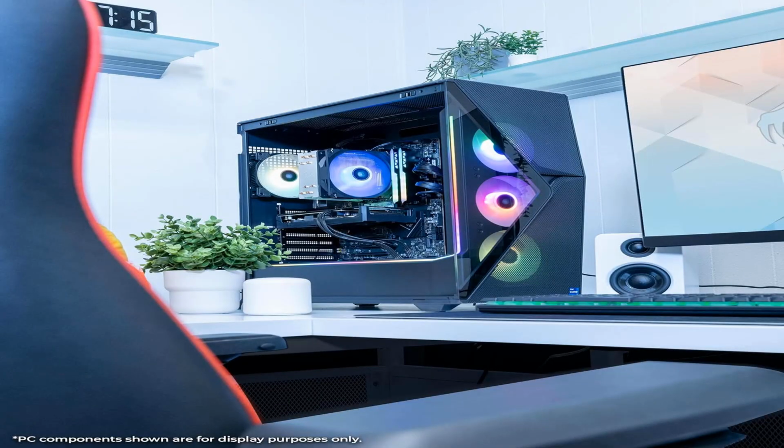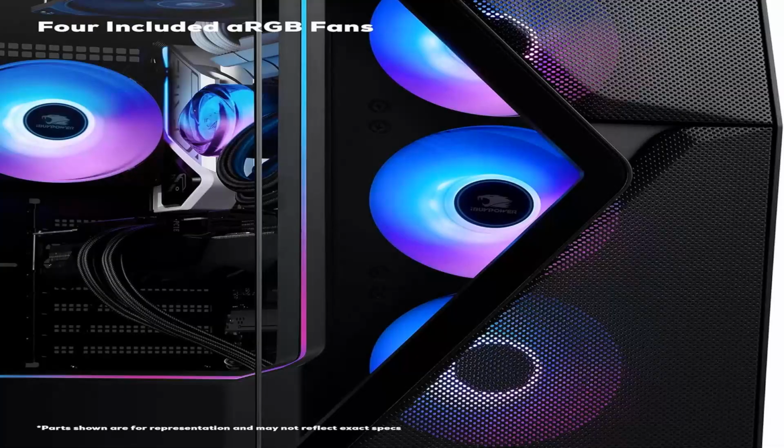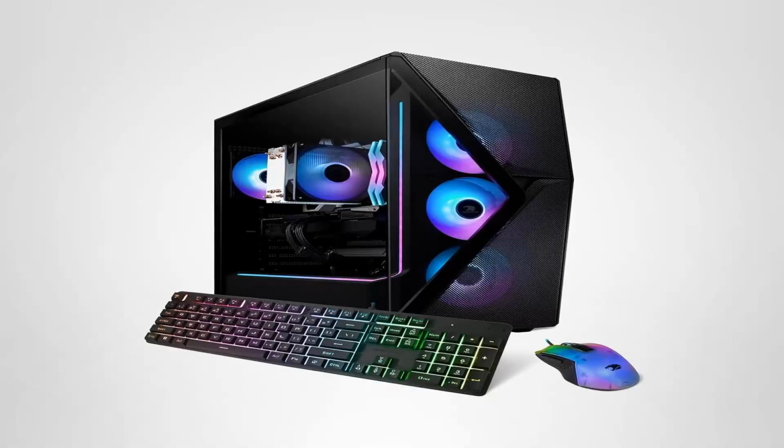Owning something like this changes how you approach your setup. You don't tolerate hiccups anymore, you expect smooth. You don't adjust settings to avoid problems, you choose settings because you want to push boundaries. There's a quiet satisfaction that comes from knowing your rig doesn't just run games, it performs them with authority.